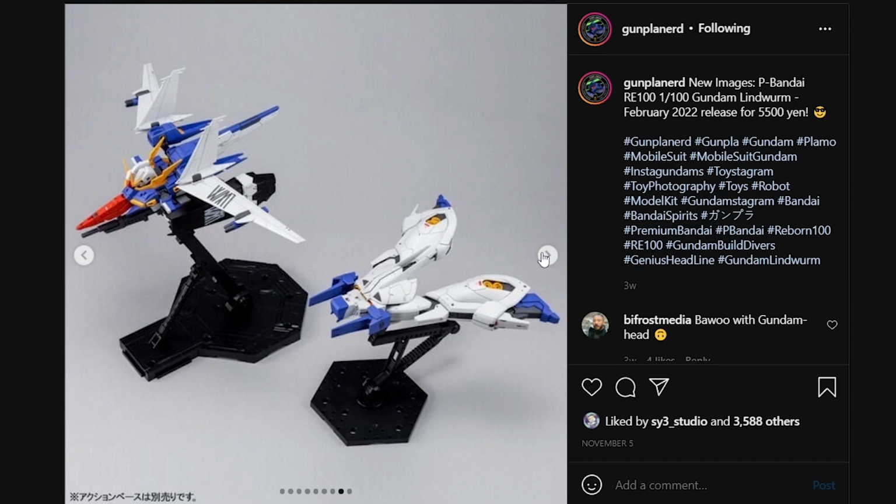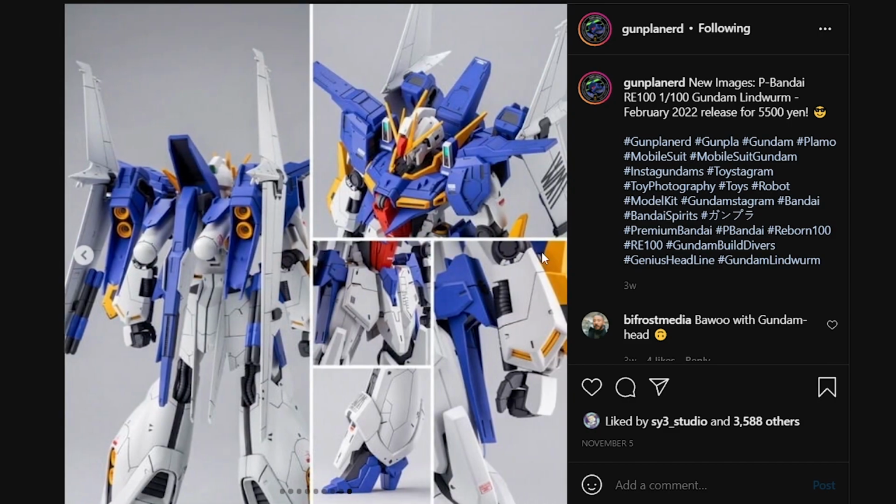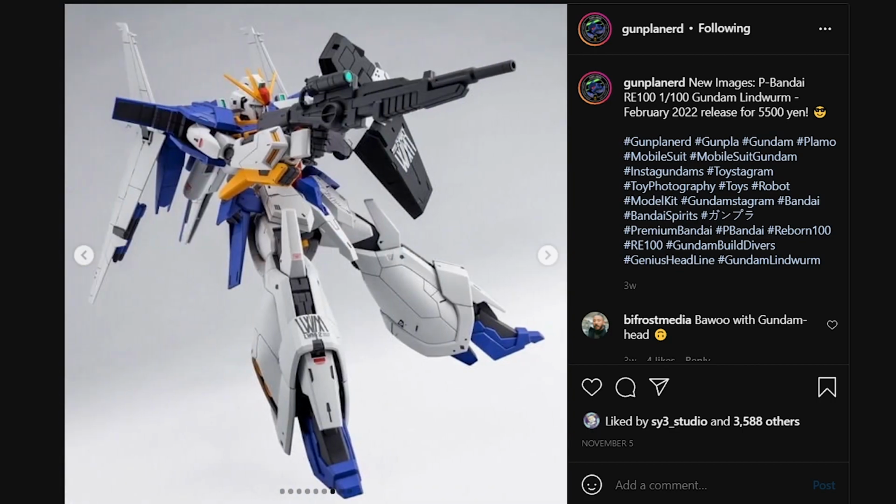Yeah. I mean, otherwise, from the looks of it, basically the entire engineering and the parts that can move on it are almost entirely identical to the RE100 Bawu, and they didn't change anything on it. So for those of you who want this amalgamation, look forward to February and beyond, depending on where you live.